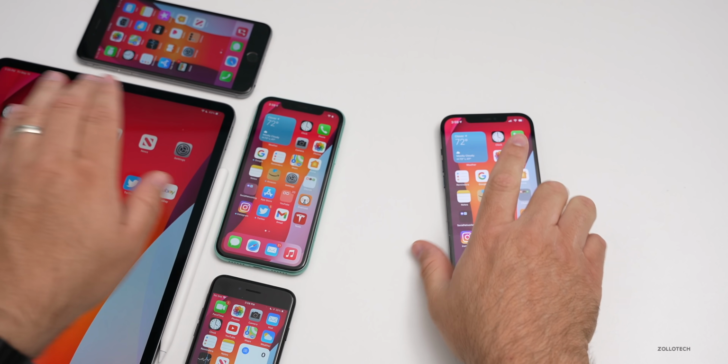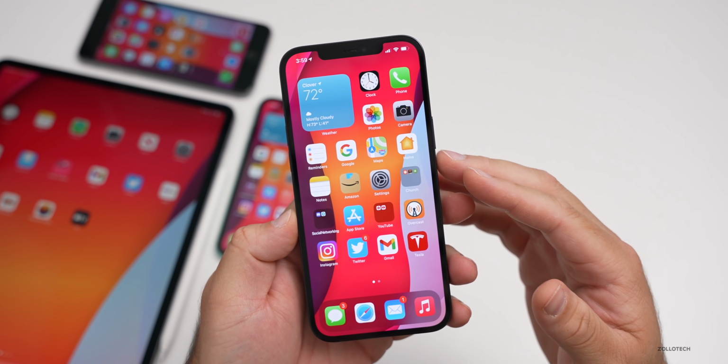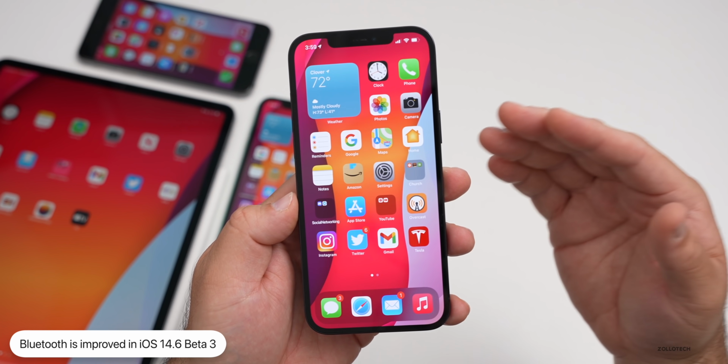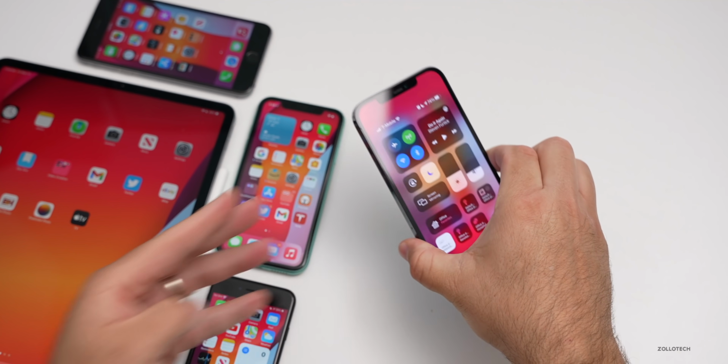Now, I am happy to report a couple things. Bluetooth seems to be working much better for me on iOS 14.6 Beta 3. It connects to my car much faster than it did before, when you want to play audio, for example, or unlock the car using it as my key. AirPods seem to connect quite fast, and let me actually show you that.